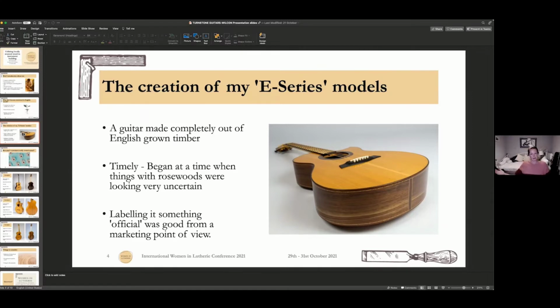Obviously now we know that they've de-escalated societies, but I still think it's an important thing to start to push and encourage the market to think of alternative timbers. I also think from a marketing point of view, labeling it the E-series model just gives something for people to kind of cling on to, but it also gives me something that I can push fairly hard with confidence to say, this is my E-series model, this is what it's about.